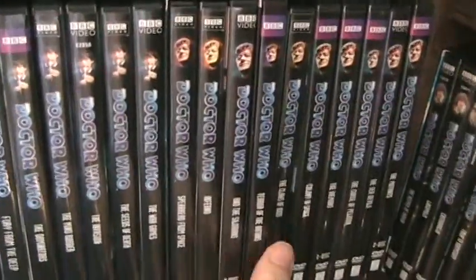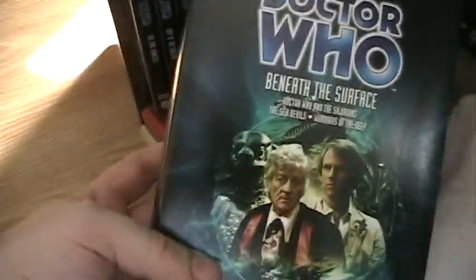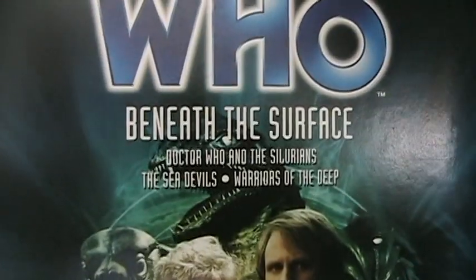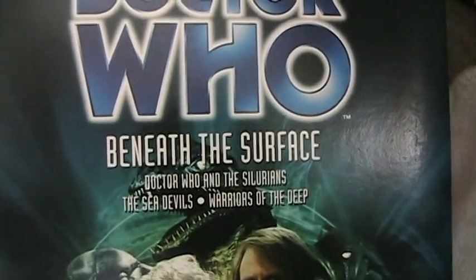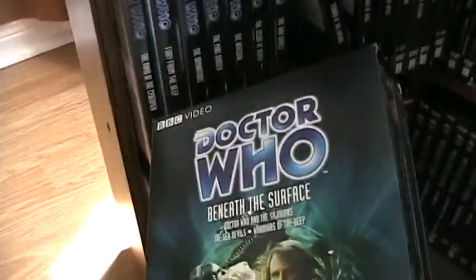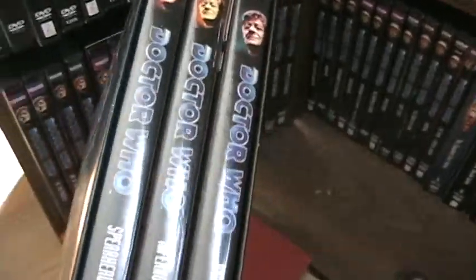And here we've got a box set, although it doesn't actually have the original adventures in it, but we'll look at the box set. This is one that I never did an individual DVD review of because it was before I started doing these. Doctor Who: Beneath the Surface, and this one had Doctor Who and the Silurians, the Sea Devils, and Warriors of the Deep. And yes, there's my sock with dog hair on it.